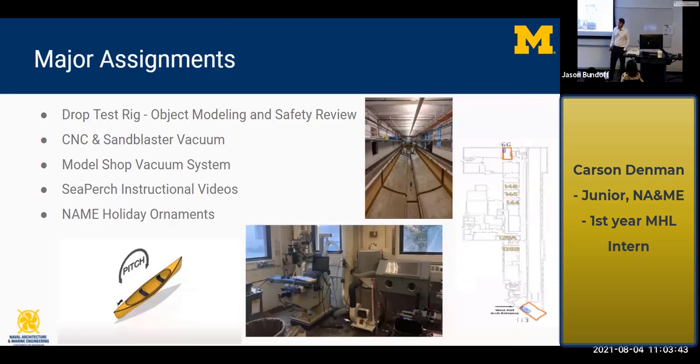I was involved in a couple different major projects, and I think those would be what I kind of define my time here. First, and probably one of the bigger projects for the department, would be the drop test rig. I was involved in the safety review of taking a lab that we haven't really run in a while, making sure it's up to code, follows any EHS guidelines, and any OSHA and MIOSHA safety protocols, as well as taking some of the things that we're going to be dropping into water and creating preliminary models for these things, such as cone, truncated cone, cylinder, sphere.